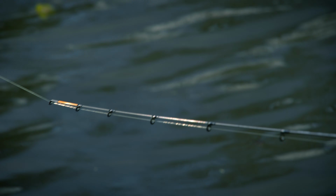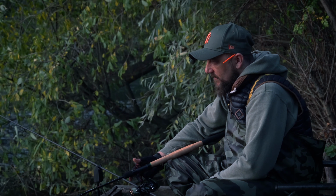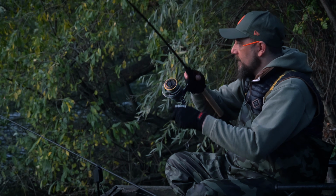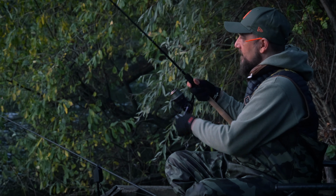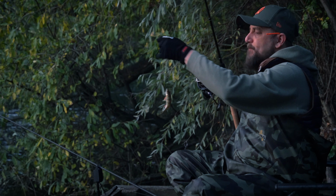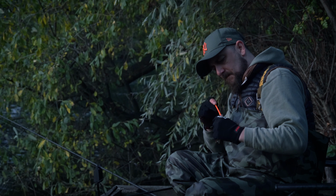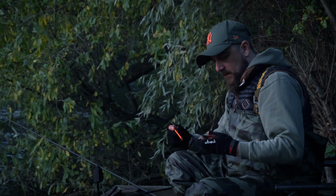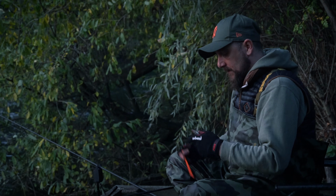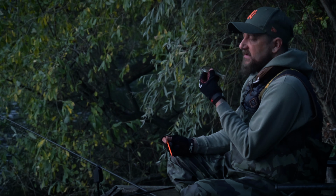Very, very small little knocks on there now. I think we're into something. What have we got here? Oh, it's a little perch. Open up, boy. Not really much point trying to zoom in on that, but a tiny, tiny little Percy.